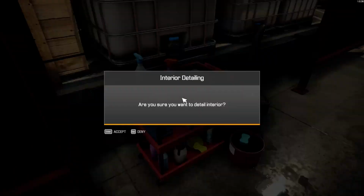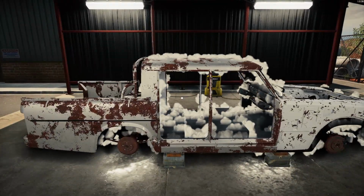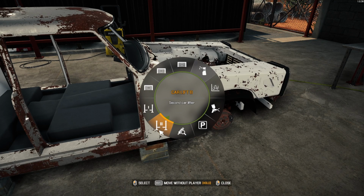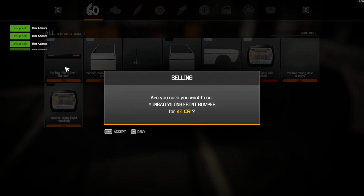Yeah, she's in bad shape. Clean up the interior. Now let's go ahead and send her to the number one car lift. All right. Go ahead and get rid of this.